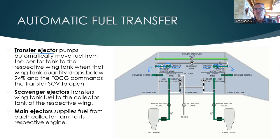That valve would have to be open for this to occur. So when you are operating in automatic mode, fuel will be taken out of the center tank when there is fuel in the center tank. It will be transferred out to the wing tanks. And the way that does it is when the wing tanks use up fuel and get below 94% full, then the transfer ejector starts pushing fuel over into that tank. So when this tank gets to be 94%, you start transferring fuel automatically from the center tank to the wing tank. So let me back up just a little bit here, explain how this all works.